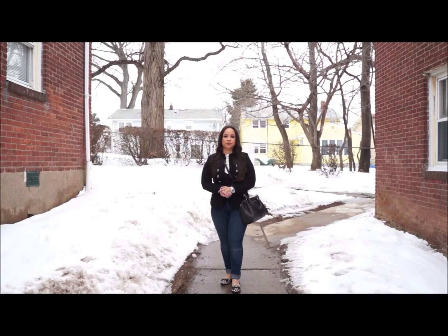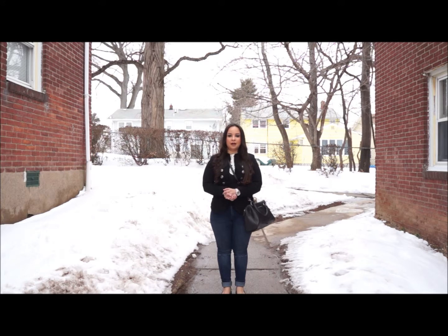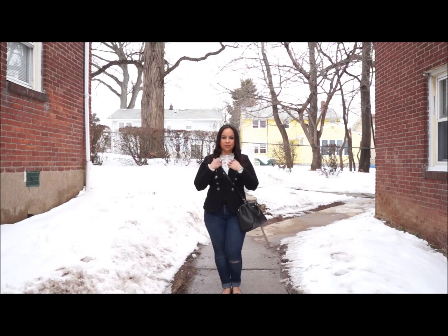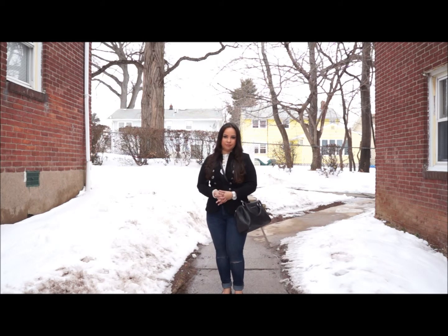And I also decided to wear this peplum military jacket from Inc., which is a brand, I think it's exclusive to Macy's, in black. So I also decided to wear a long sleeve blouse that you can't really see the details in black and white. This was a gift given to me for Christmas.